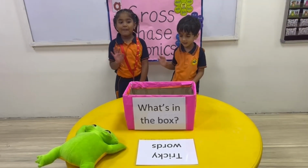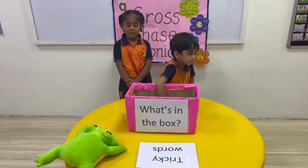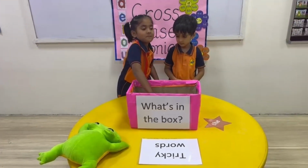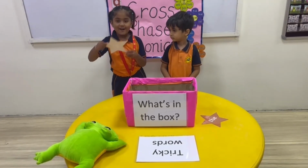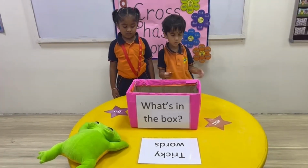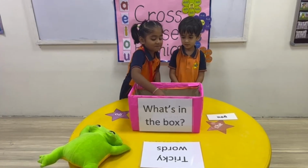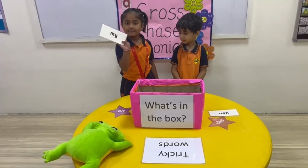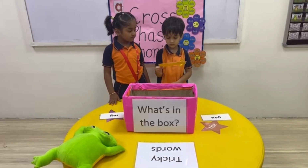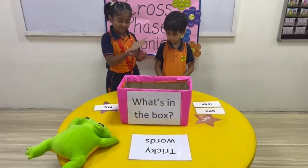Kriti and Ridhan. Hi, ma'am. So let's do tricky words and let's see what all words are there in the box. Let's start with Ridhan. Akriti. Ridhan. Akriti. My. Ridhan. Akriti. Into.